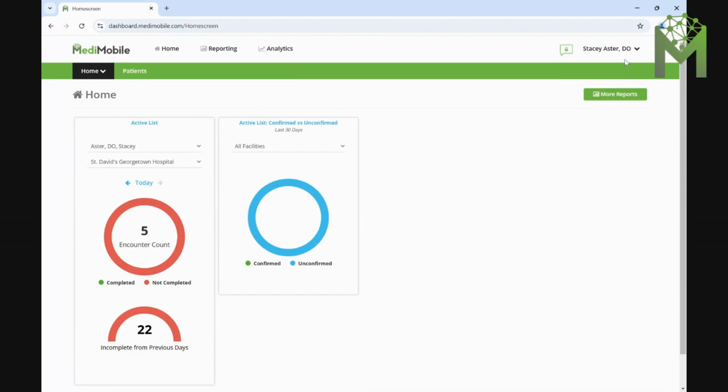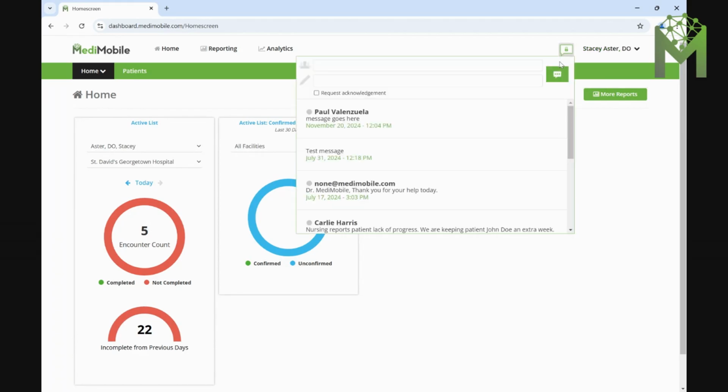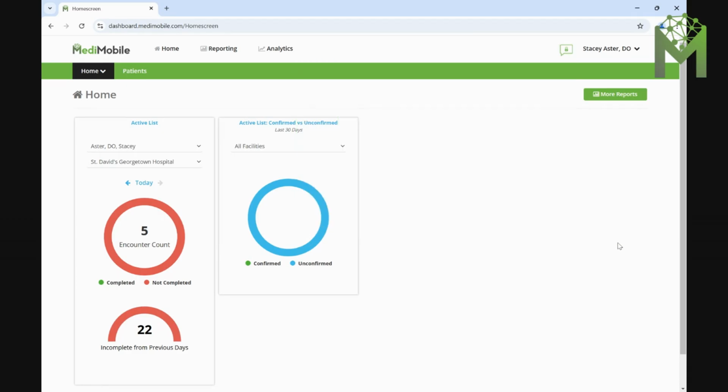We'll take note right here that we are signed in to Stacey Astor's account. If she hovers over her name, it does give us the ability to log out. Right next to her name is going to be the messaging icon tool. This is a HIPAA compliant messaging tool that she's able to use to message her colleagues, admin, staff, anybody that she needs to in a HIPAA compliant environment. Next to the messaging icon tool, training videos will be loaded for the providers, admins, and billers based on the type of profile that they're set up with.